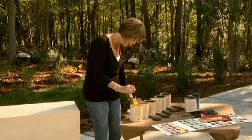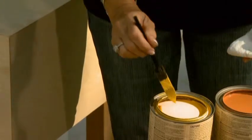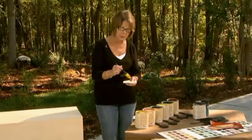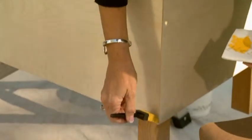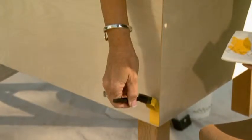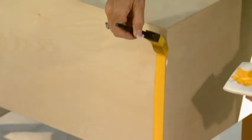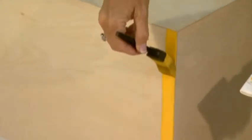Let it soak up really well, because I don't want to run out of paint as I go. Now, let it just kind of drain down to the end, and then I'm going to take my paper towel and blot off the little extra so it doesn't drip. Starting right here, I'm just going to put this down and come right on up that wood. Come right back over it to get any of the drips that I have.